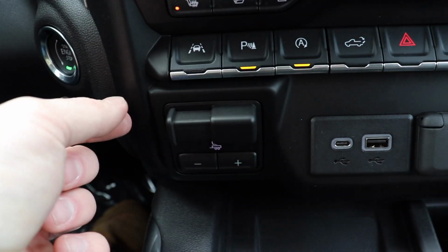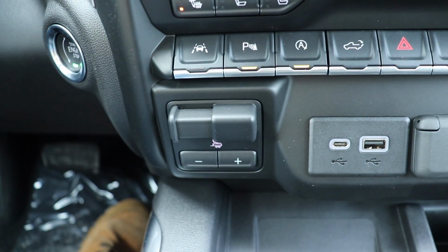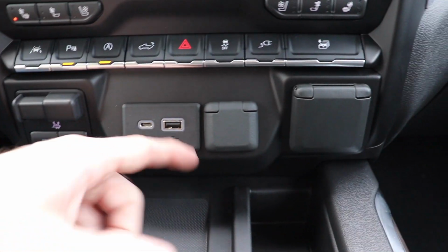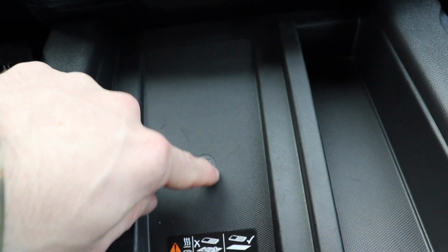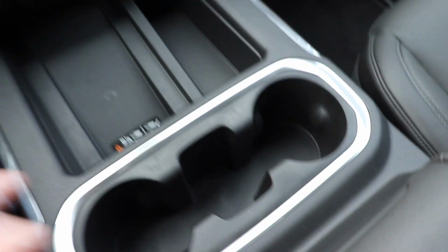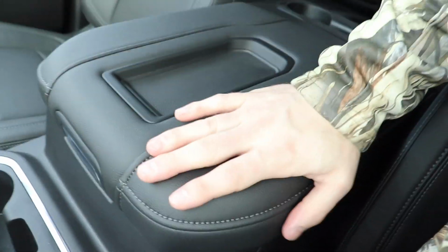Right here we have your integrated trailer brake control, which in my opinion is in a very nice spot. Most people are right-handed, and it used to be up here, which was kind of annoying. To the right of that we have a USB-C, a USB port, and a 12-volt outlet, and then a power outlet right there. Wireless charging mat, so if your phone has that capability, put it down right here and your phone will start to charge. Storage tray, 2 cup holders with some storage in the middle, which brings us back to the center armrest.